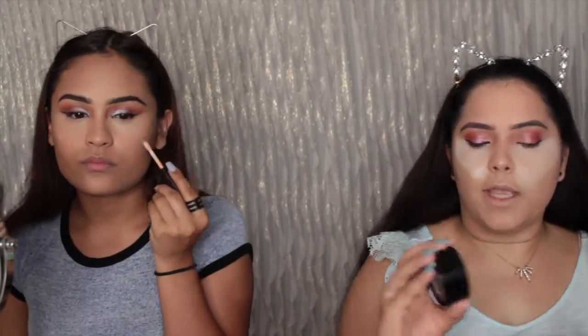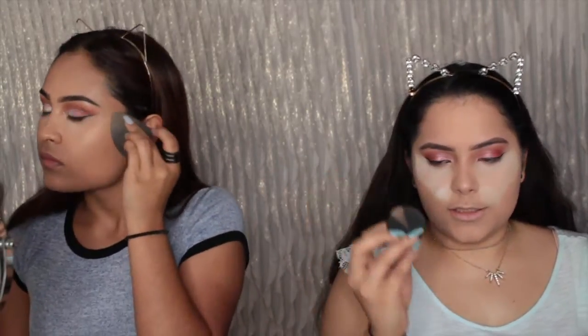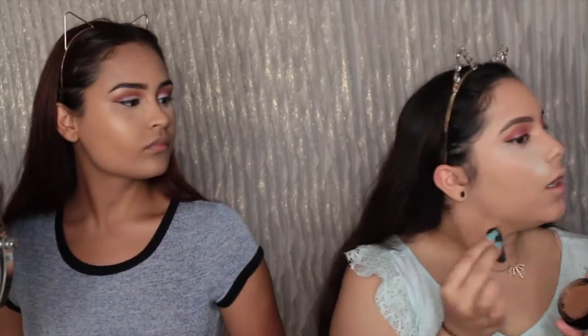Okay, so for contouring, I'm gonna go in with this Wet n Wild Mega Cushion Contour. It's in the shade Cafe au Soleil. So basically, you just open it up and it has this little separation. And then it comes with a sponge, like these. So I'm going to actually use this to apply it. I'm just going to dip it in. It's obviously very cushiony, as you can see. And then I'm just going to make that little line. That's so cute.